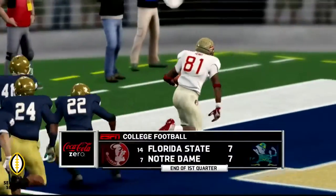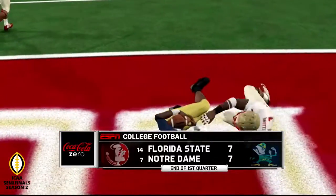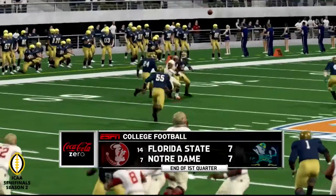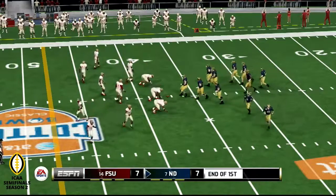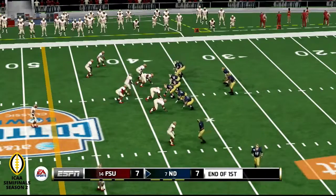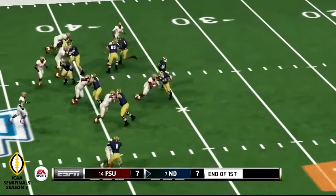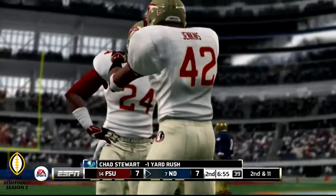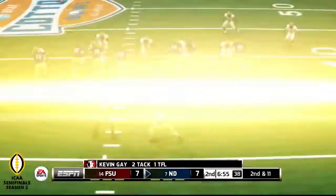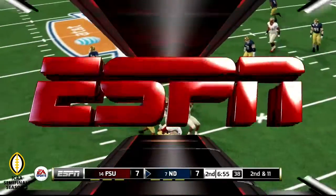We've played one. We get a tie game at 7-7. We're all tied up as we head into quarter number two. And they get him in the backfield for a loss. Sometimes a play is not going to work for whatever reason. Doesn't mean you throw the play away. You just need to execute better next time.